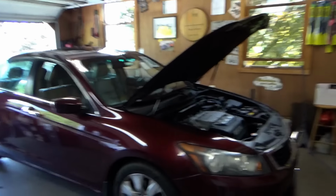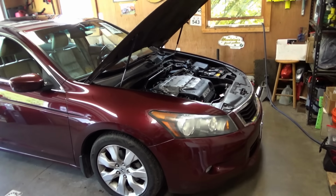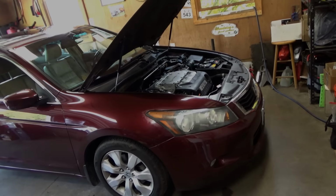Today in the shop we have a customer that drove his Honda Accord V6 from New Hampshire. This is a 2008 model. He drove it from 8 hours away, and the customer complaint is occasionally it's misfiring and just lacks power, especially noticeable when it's warm in town. You pull up to a stop sign, it's shaking, it's not happy. So let's dive into this thing. It has a somewhat unfortunate history with the engine, and we'll see if we can diagnose it and repair it with minimal parts and minimal budget.